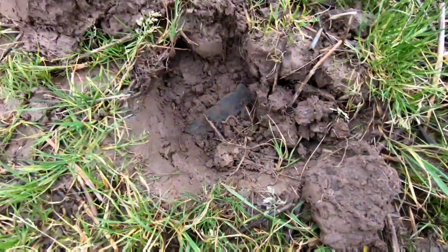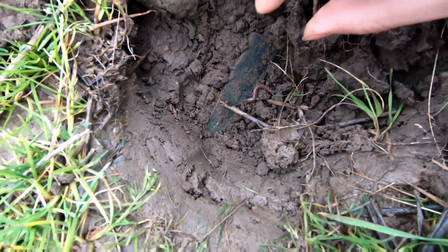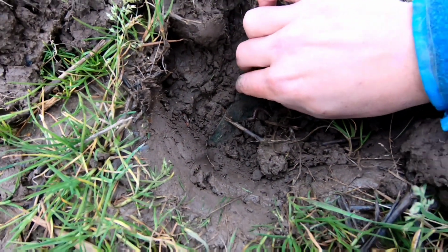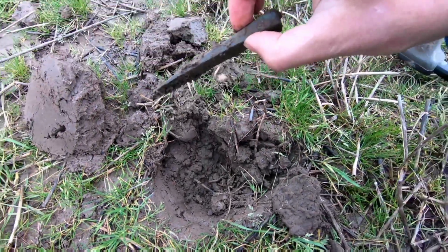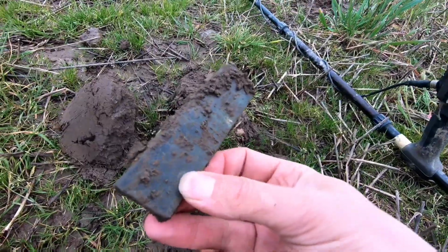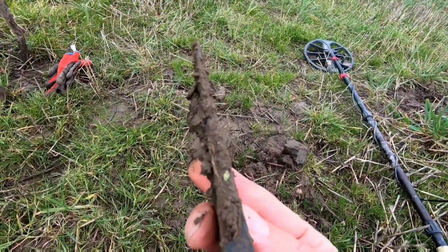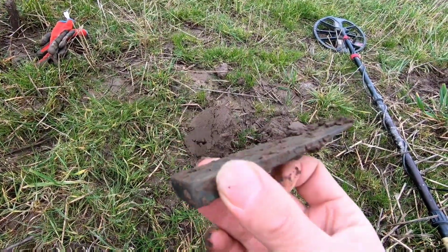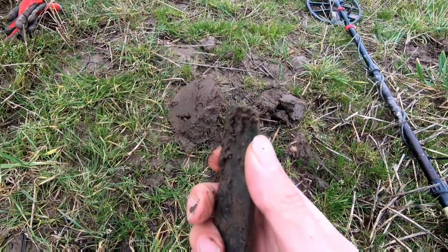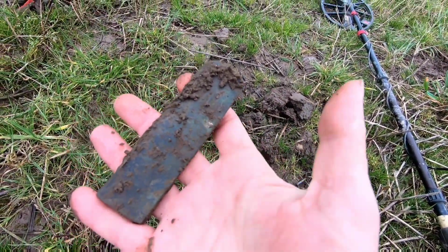Down here in this hole is what I'm hoping is my first ever bit of Bronze Age. It is. I'm telling you now, that has got to be, mate. I'm with Jim. Jim, that is looking definitely axey, isn't it? Yeah. And it's bronze. I'm going to have to get a bit of research done on this, but you can see where I've clipped it with the spade there as well.